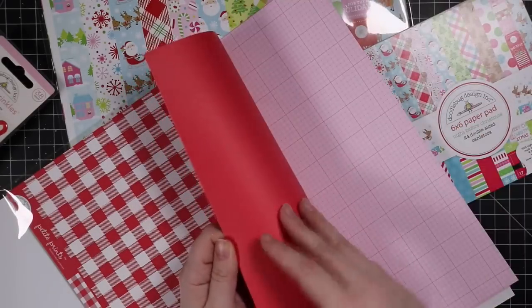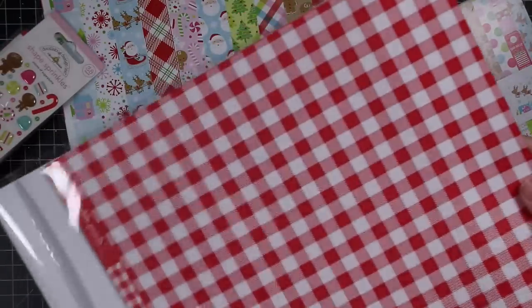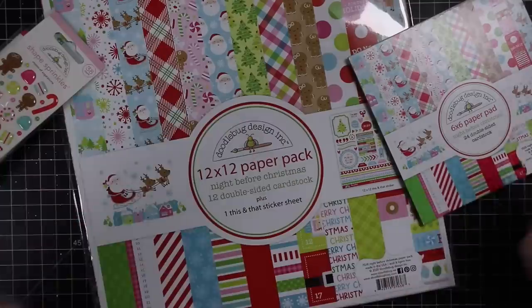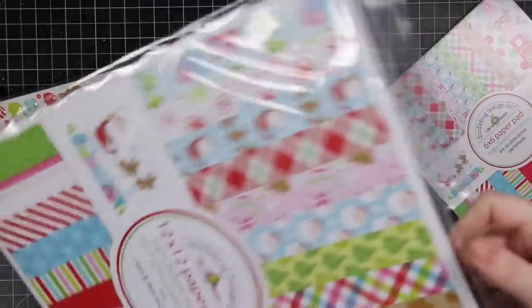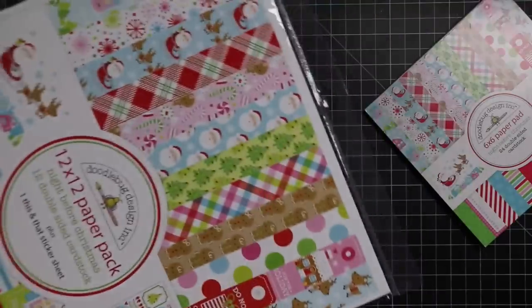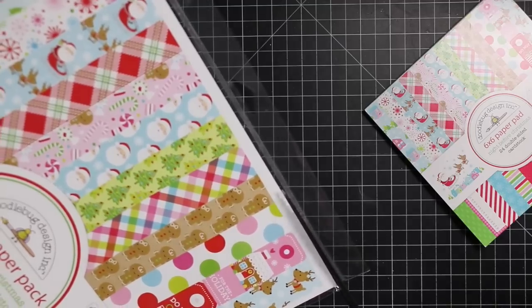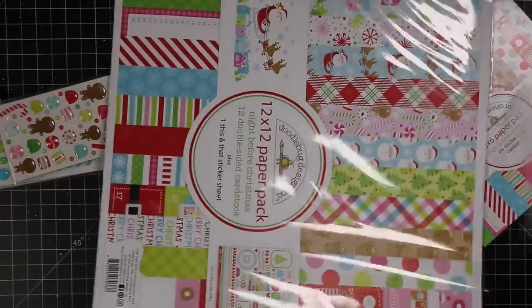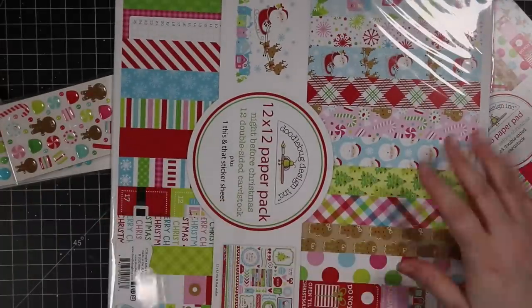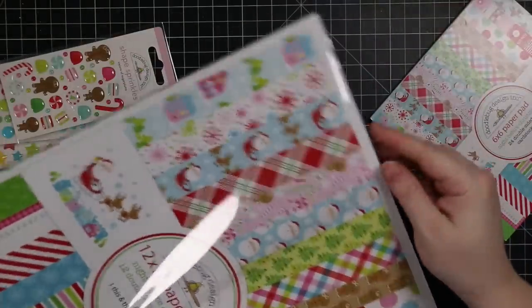So yeah, I love them so very much, and I still will hoard it regardless. But yeah, that's the paper pack. And then this one, I always keep the packaging, just like I do with just about everything, with my stamp sets and all sorts of things. I keep the packaging it comes in, and I just cut the top off, and that way I don't have to fiddle with the sticky part at the bottom. And then that way I can store it, and it works.